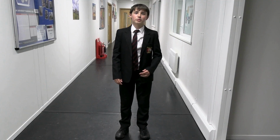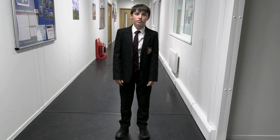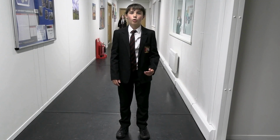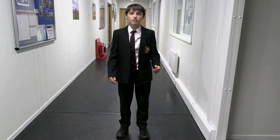This is the Hickgrove school uniform. You must wear a blazer, tie and school shoes. You can either wear black trousers or shorts. You must wear a white polo shirt, and optionally you can have a V-neck jumper.